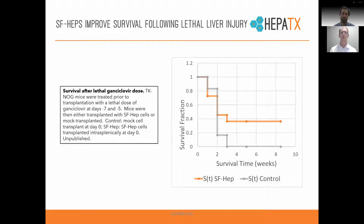And finally, we've simulated a clinical trial in these mice, the same TK-NOG model. When we treat them with that drug to induce acute liver failure, as shown in the gray line, if we don't treat them with anything besides that drug, they die in 3 weeks. However, if we give them that lethal dose of drug and then treat them with our SF-HEP cells, as shown in the orange line, we increase survival to 40%. And if we could achieve this result in humans, we'd be very happy about it.